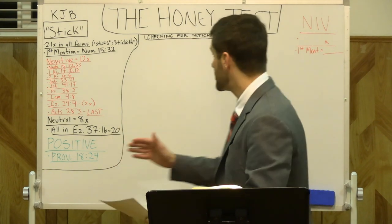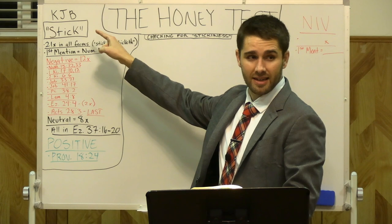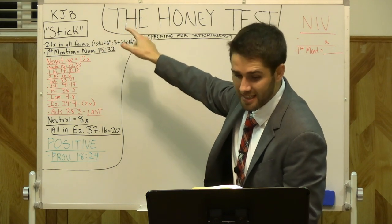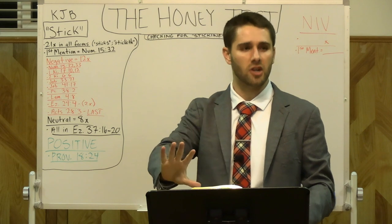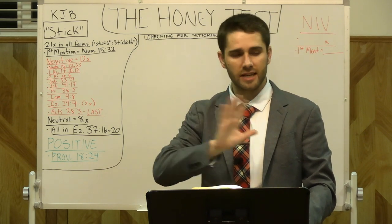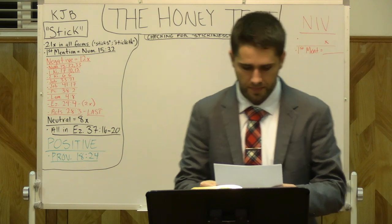So the first mention of this word stick, and we can already see this is a bad thing. This guy gathering these sticks, this was bad. You don't want to gather something when God tells you to leave it alone. You don't want to add to something when God says, don't do anything else. On this day, don't do anything. It's a day unto the Lord.